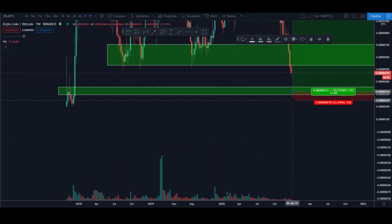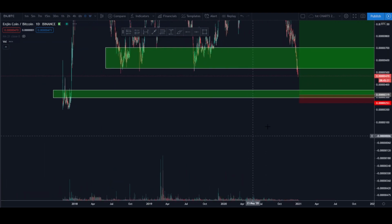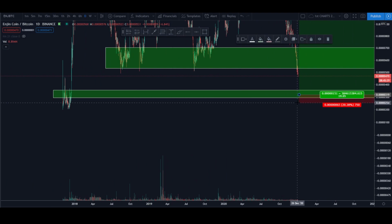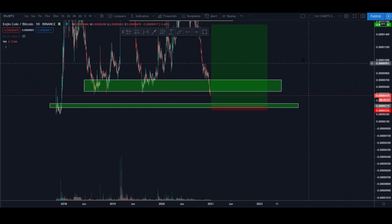And in this case, if I went on lower time frames, I'm pretty sure I could find a suitable stop loss right off here. Let's see how much that is. Yeah, so again, you can see it's 20%. It's not ridiculously fat. We already had it like this in the past.